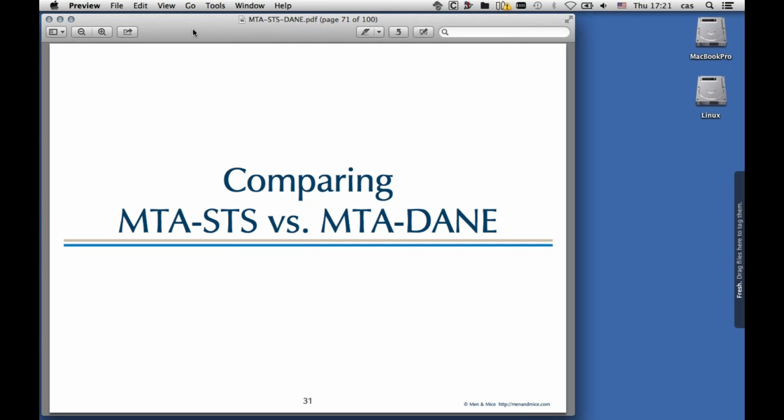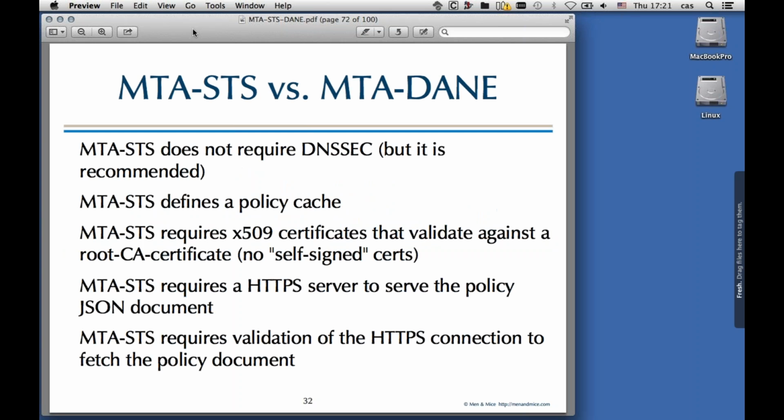So comparing both protocols: with MTA-STS, we don't require DNSSEC, which is maybe for some people a big plus. Not for me, because I really believe that DNSSEC is the way to go, and have told you so in many webinars before. But even with MTA-STS, while DNSSEC is not required, it's still recommended, because without DNSSEC there's still the possibility, for example, that someone is forging the TXT record that leads to the policy. For example, someone could replay an older TXT record with an older policy number, tricking the sending mail server to use an older policy.